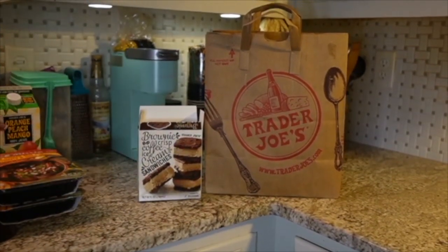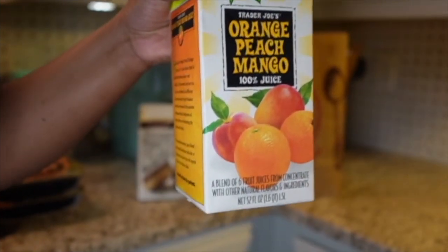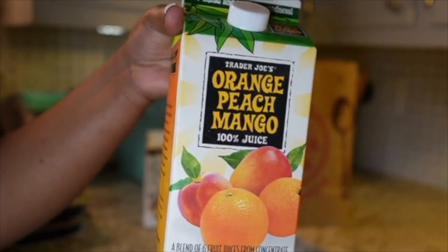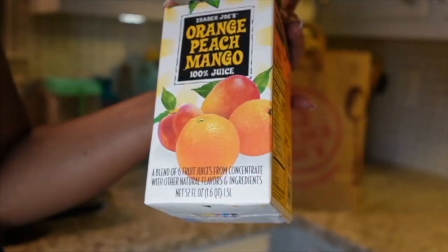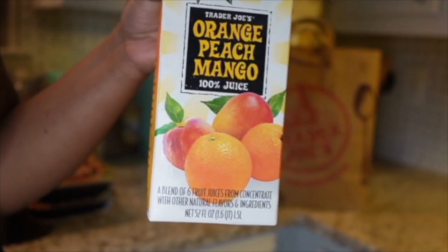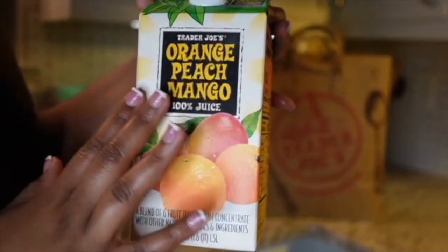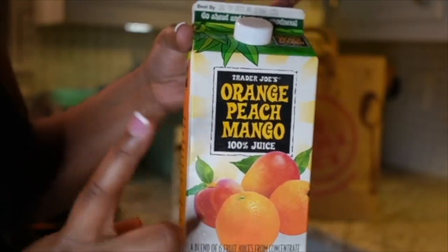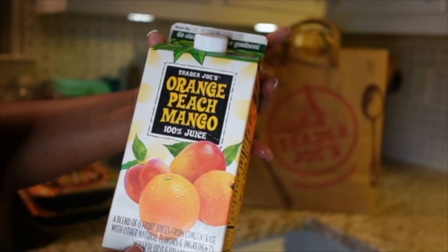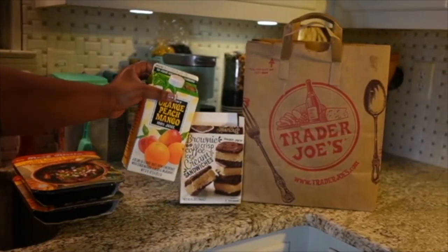And then next we have this orange peach mango juice that I saw a lot of people here on YouTube raving about. To me, it tastes just like orange juice. The peach and the mango could have been a little bit more pronounced. What do you think? What does it taste like to you? Orange juice. Yeah, so I was expecting more peach and mango flavor, but it wasn't a lot in there. But it is 100% juice with other natural flavors, no additives. So I guess for a healthier option, that is fine.